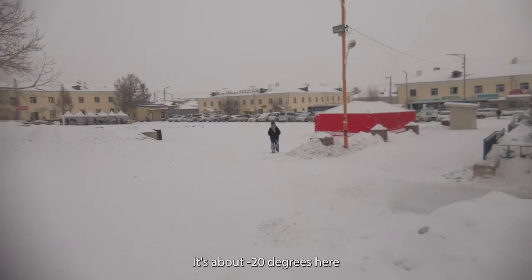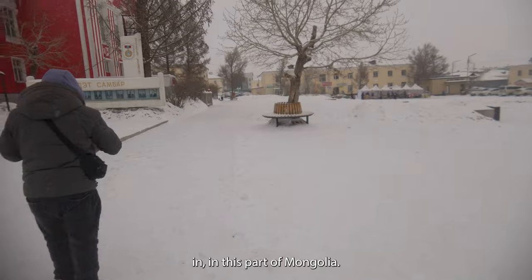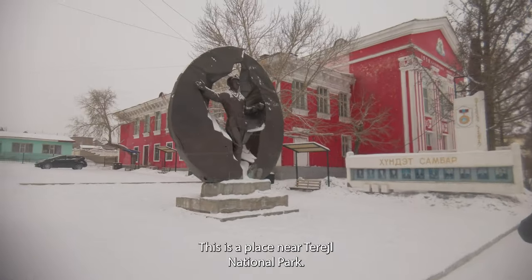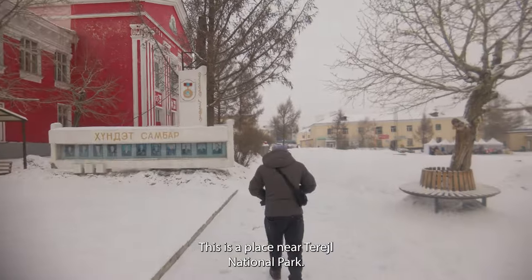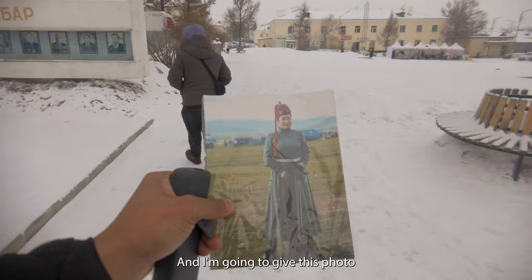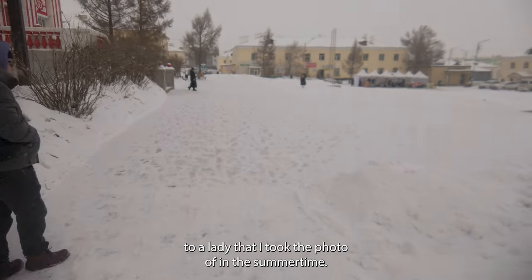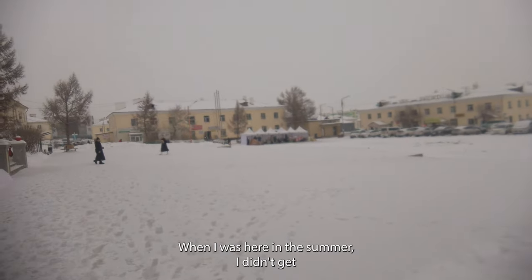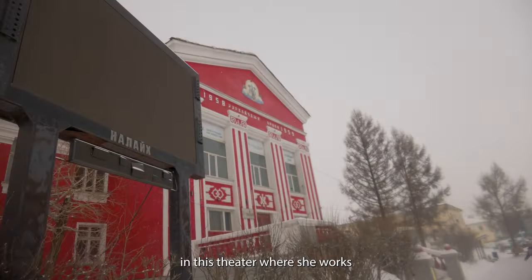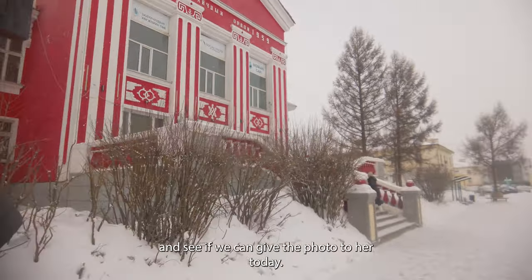Okay, it's about minus 20 degrees here in this part of Mongolia. It's not Ulaanbaatar. This is a place near Terelj National Park, and I'm going to give this photo to a lady that I took the photo of in the summertime. When I was here in the summer, I didn't get a chance to give her the photo, so we're going to look for her in this theater where she works and see if we can give the photo to her today.